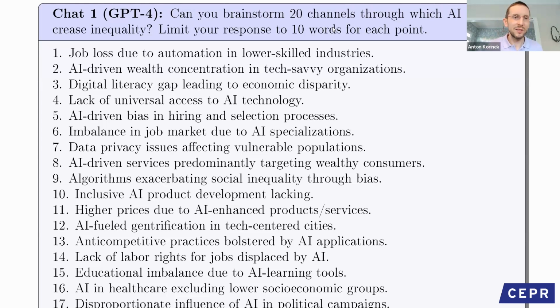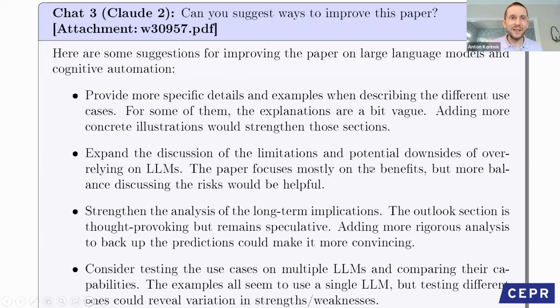Now, my next use case is using Claude 2, which is an alternative AI system, an alternative large language model by Anthropic. And what I did is I fed the working paper version of this very paper that I'm presenting now into Claude 2. And I asked it, can you suggest ways to improve this paper?